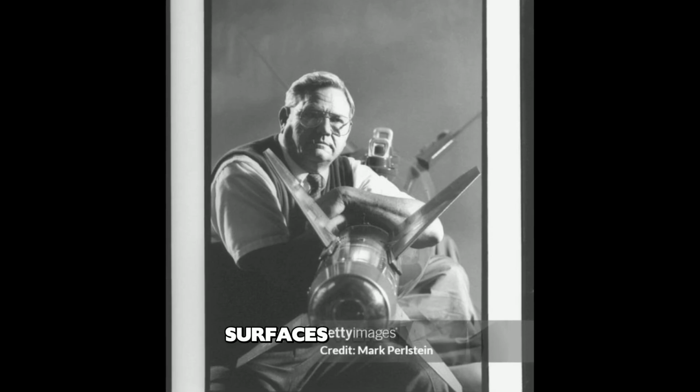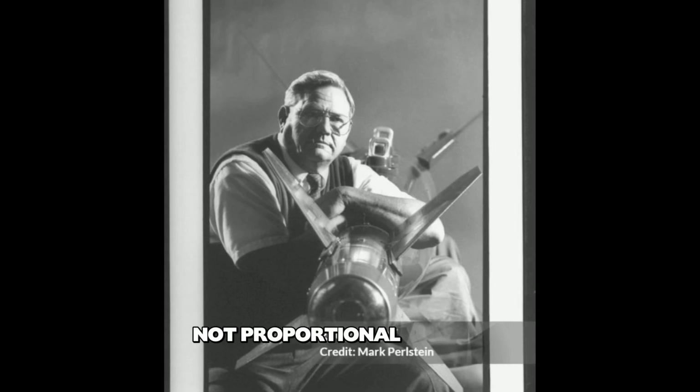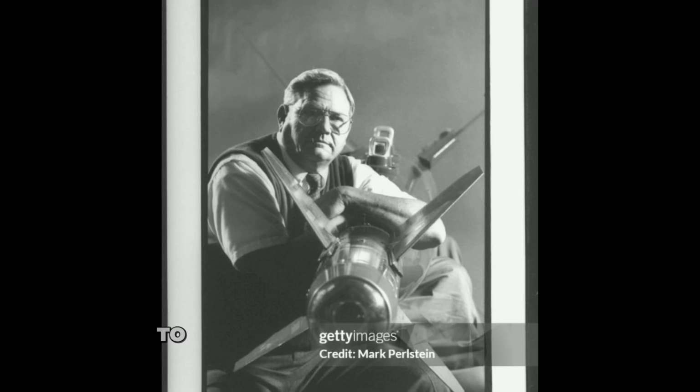The control surfaces were Word's elegant solution to a brutal problem. 4 bang-bang fins mounted in the bomb's tail section, not proportional control, binary. Fin up or fin down, hard stop to hard stop, actuated by nitrogen gas cartridges. Crude but reliable, and fast enough to make corrections throughout the bomb's fall.